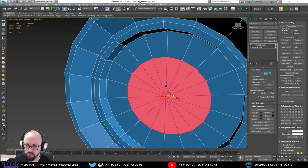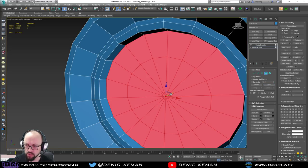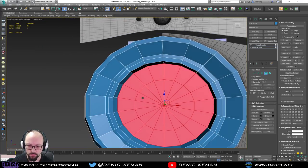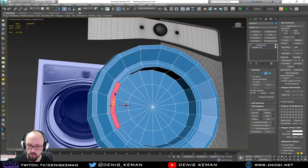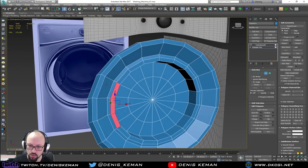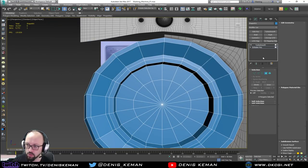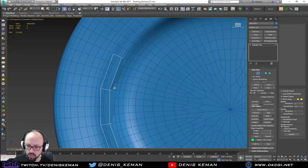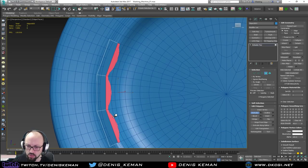Select this whole thing and move it back. And now select these guys, which were supposed to be the handle. Okay, that kind of goes, yeah. So detach as a clone. Turbo smooth is on for that thing. And now for these guys, I want to get these extruded.